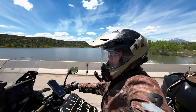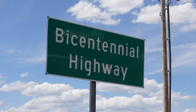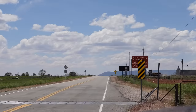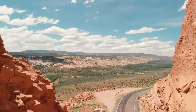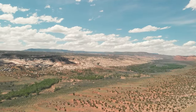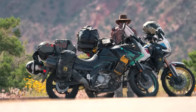After getting some chores done, we made it to the beginning of the Bicentennial Highway, or Utah Route 95, which stretches across the high red desert. Between Hanksville and Blanding, there are no rest stops, no commercial facilities, no place to buy gas, or to pick up food, or stop for repairs. This is a pack it in and pack it out situation. But it's beautiful.